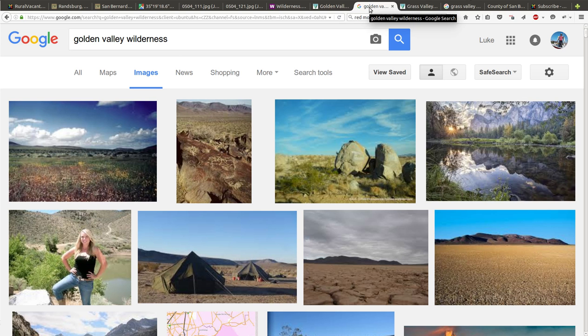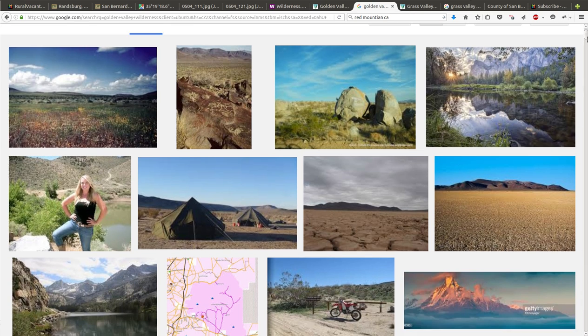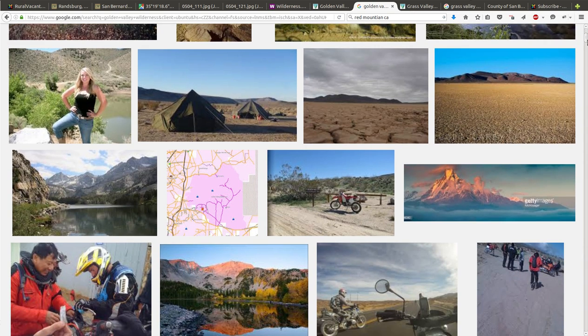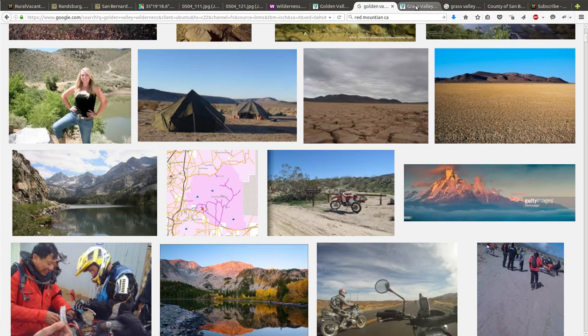So here are pictures of Golden Valley. Looks like there might be some water in some parts of it, or some painted rocks and people camping. This is not the right Golden Valley, but some of these pictures aren't coming up accurately. There's some other Golden Valley, but you can see people still use the trails. I think if you stay on the trails that have trailheads in these different nature preserves, like this one, here are the trails. You stay on the trails and you can off-road. I guess it's not technically off-roading if you're on the trail, but you know what I mean. You can go explore these things.